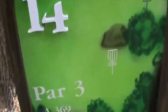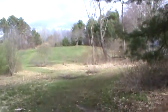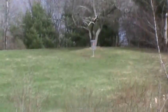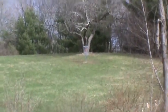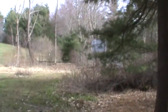Hole number 14, par 3, 369. Here's the takeoff, right up there. Right there. Simple, right? Brent, show them how it's done.